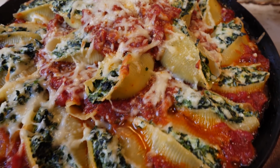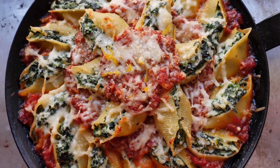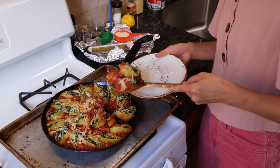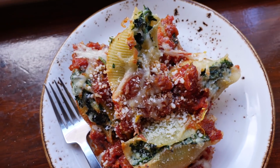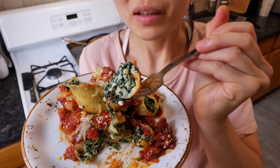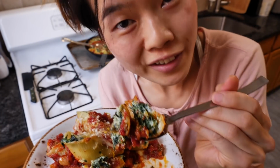What more could you want? I don't know. It's a pretty complete meal for me. Go ahead and top it with more cheese, a little more nutmeg if you'd like, and a little extra lemon zest or herbs if you'd like. Filled with delicious ricotta, mozzarella, and most of all, spinach. This dish will not only make you happy, it'll make your mom proud. To moms everywhere, we are getting our vegetables in.